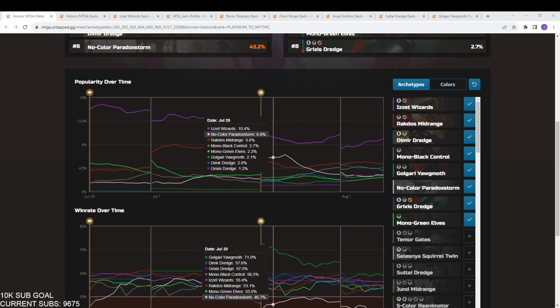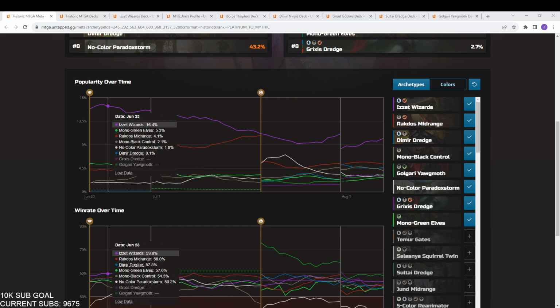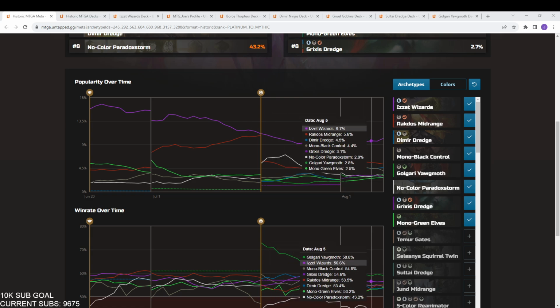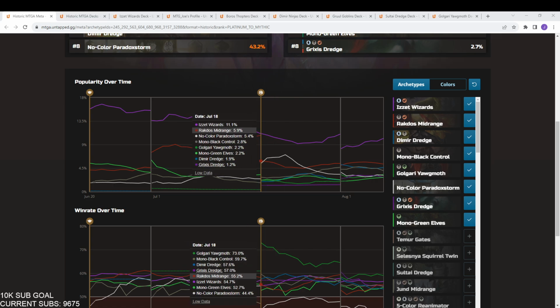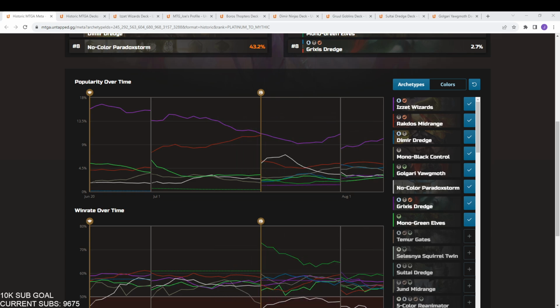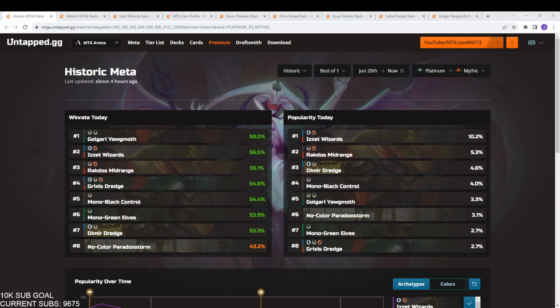We look at just in terms of popularity of the week. Wizards has been upwards, at some points like 16%. It had come down to sub 10%, and now it's hovering around that 10% mark. Everything else is pretty flat. The no color Storm deck had a big spike in popularity, and then it's kind of come down. It is a deck that loses to Karn. It can win for certain, but it is a little bit susceptible to various hate cards in the format. So we'll jump into it.